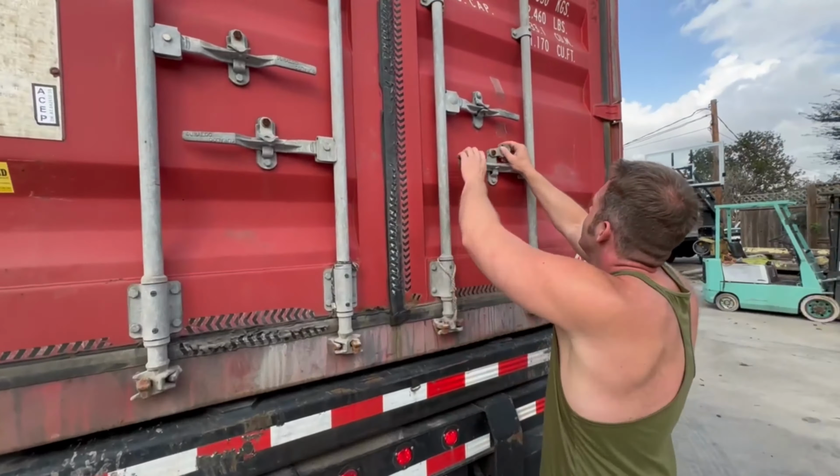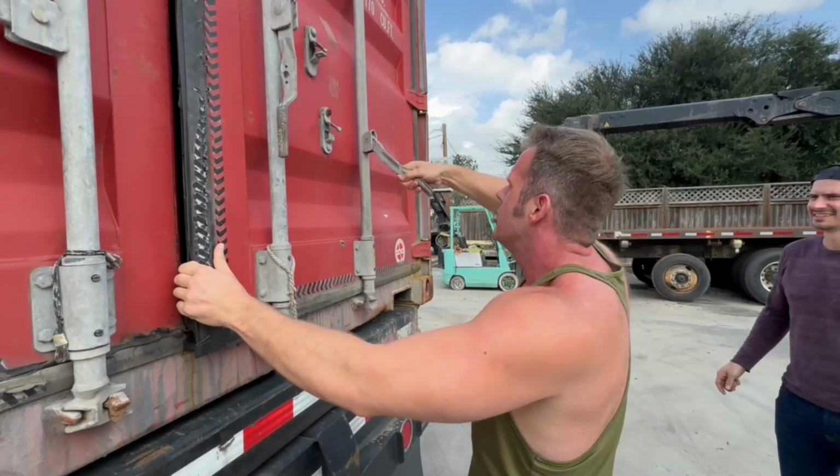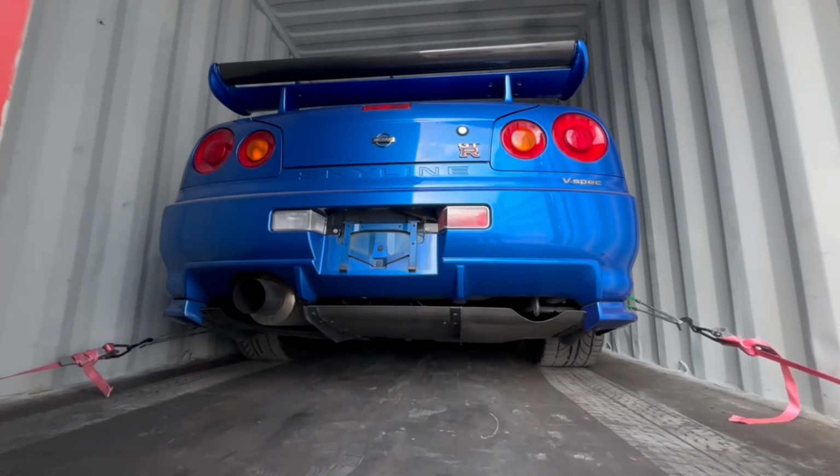Moment of truth, Will. It's just these two, right? Or do we do all four of them? No, both these together. Pull them. Nice. That's my car. So badass. Now we'll drive home.